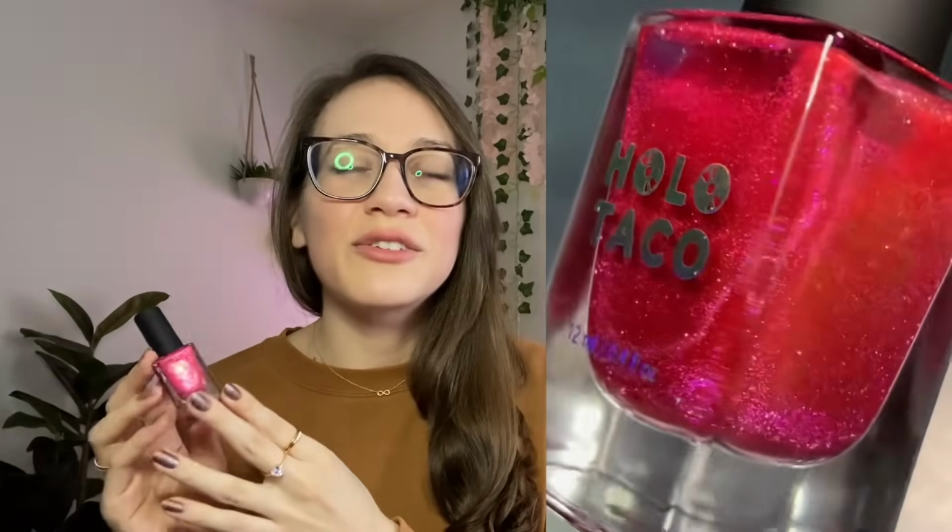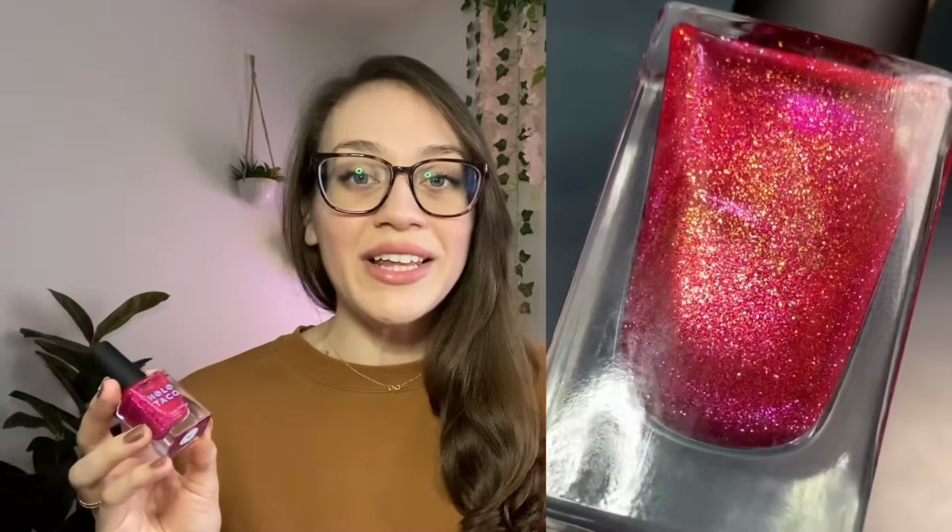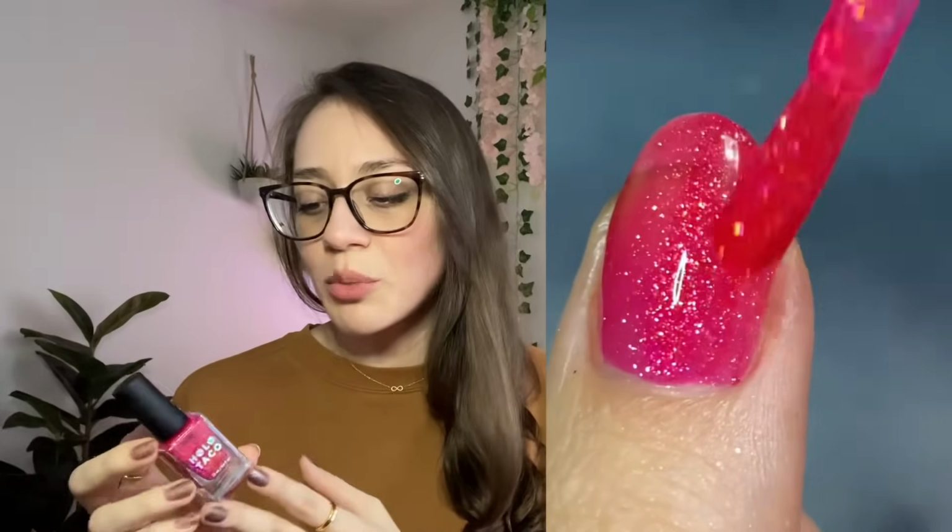So with Private Villa, it is just this super hot pink red leaning jelly base. This is Holo Taco's first true jelly polish that is packed with these gold iridescent glitters and shimmers and these hot pink reflective glitters as well, which I know not many people love reflective glitters, but I think they're beautiful. And for this polish, I feel like they just aren't as noticeable. They almost get lost in the base. So they're a lot more on the subtle side in case you're worried about them being obnoxious looking.